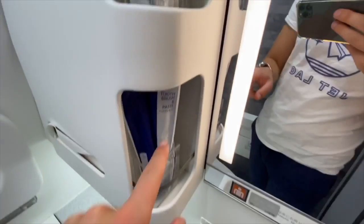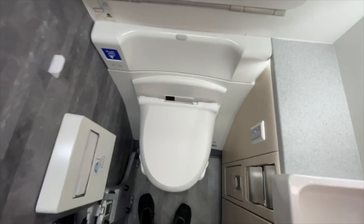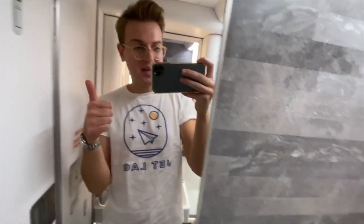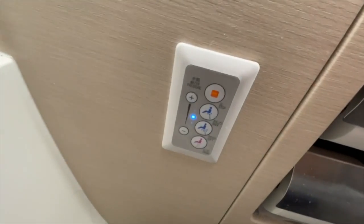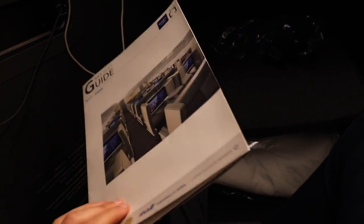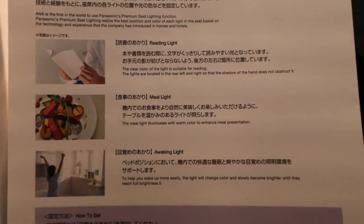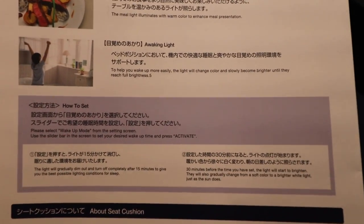Let's check out the lavatory. We have some mouthwash, some toothbrush and toothpaste, and this is it. Not the biggest, but. So as usual, Japan is super organized, ANA is the same, and this is what cracks me up the most. Look, they have an alarm system, different lights, one for the meal, awaken light, and you can set the alarm through the entertainment system. That is so cool.